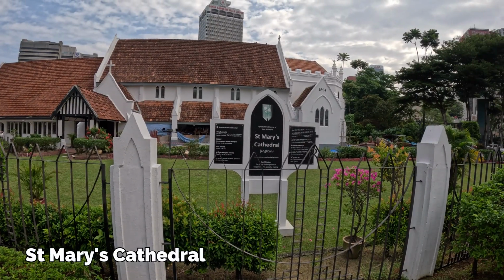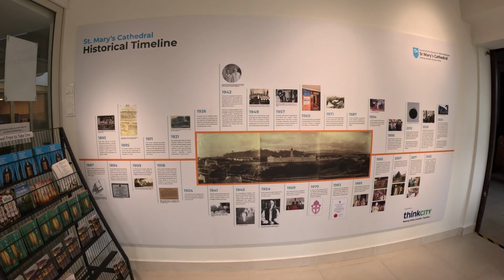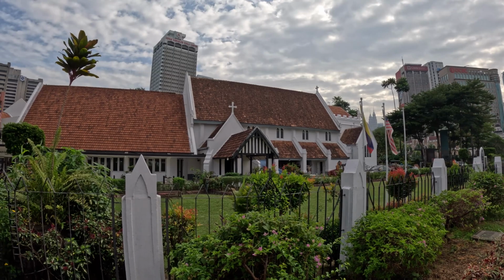All right, good morning. Next day in Kuala Lumpur. We're heading down to Merdeka Square, and currently we're out front of St. Mary's Cathedral. We'll take a quick pop into the visitor center, and then we will head over to Merdeka Square.